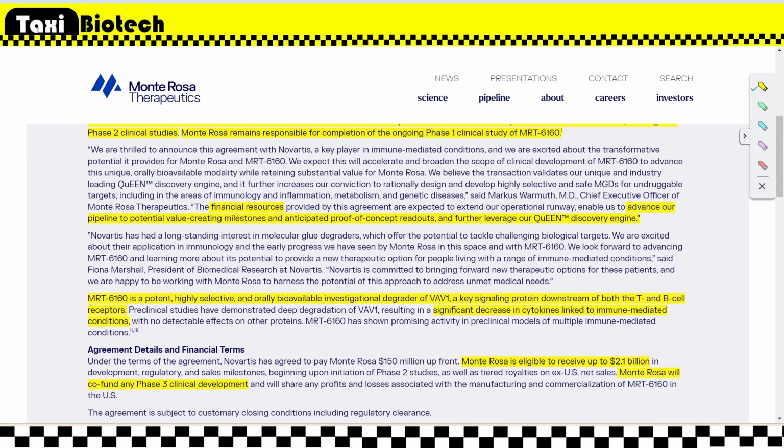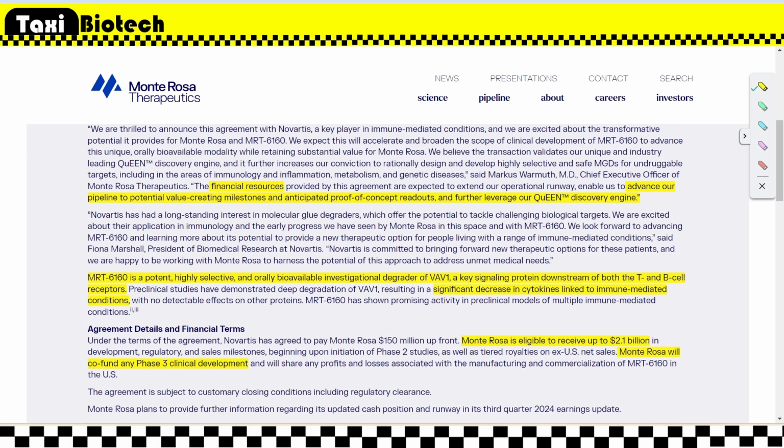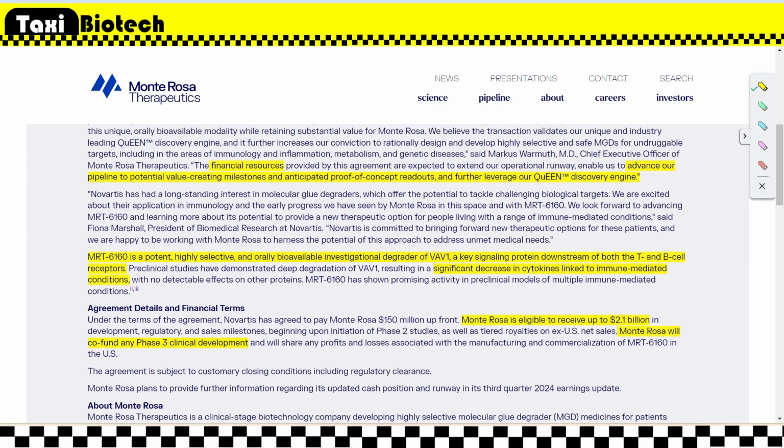Monte Rosa will co-fund part of phase 3, and Monte Rosa might receive up to 2.1 billion as milestones are completed, with payments beginning from phase 2, and retain some commercialization rights in the US.